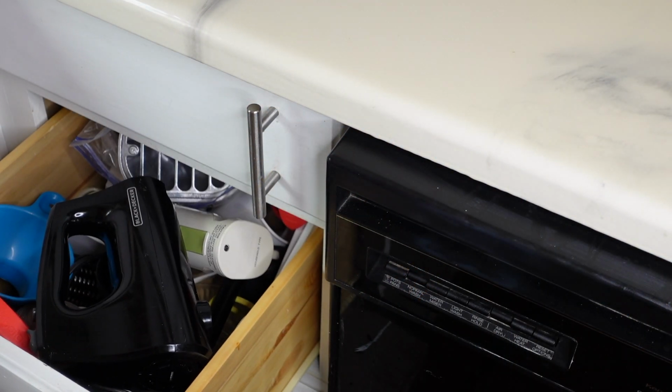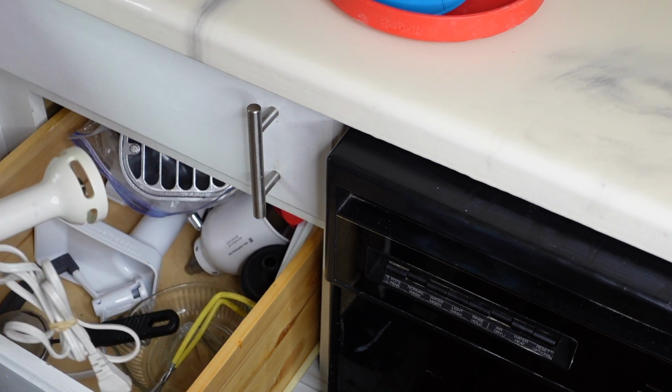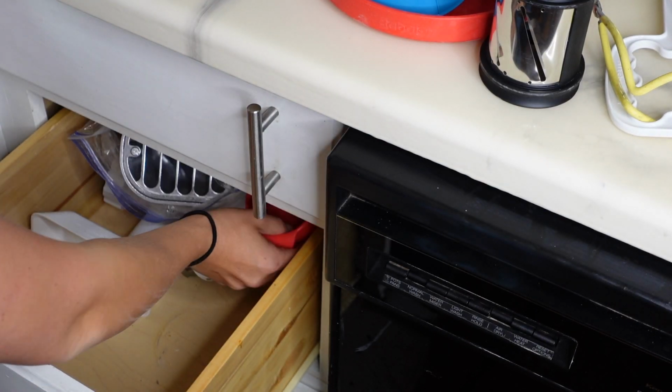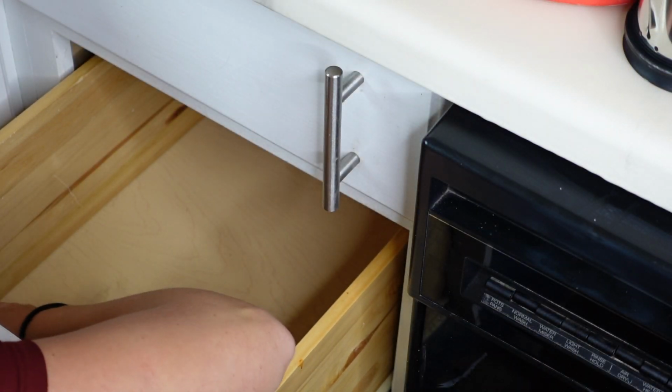Now this is kind of my random kitchen appliance drawer. I did clean it out maybe a month ago or so and went through it, decluttering stuff. So today it wasn't that hard. I just gave it a quick wipe and then it was all good to put everything back into it.